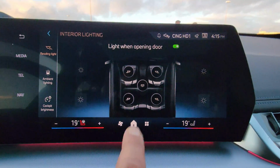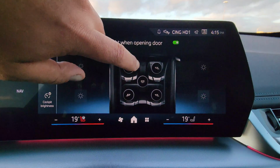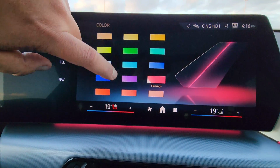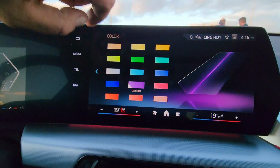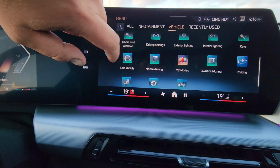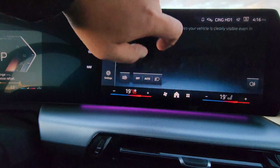So we have in the center, the reading light menu. So we can turn on each of the lights on each corner. And then we have ambient light over here. Ambient light color choices are arranged differently in xDrive 9. That's interesting. That's pretty cool. Let's see what lavender looks like in here. It looks just the same as it did in the previous X1. And let's see what else we can look at around here. So, exterior lighting menu.